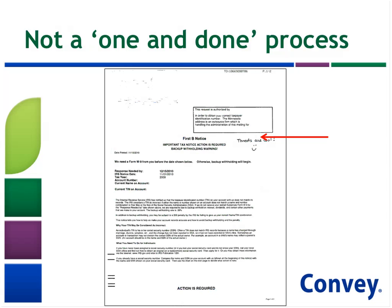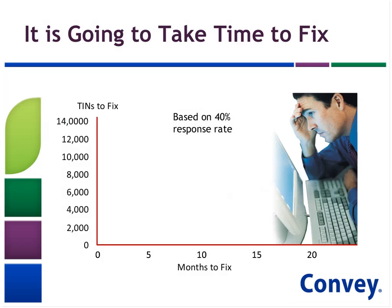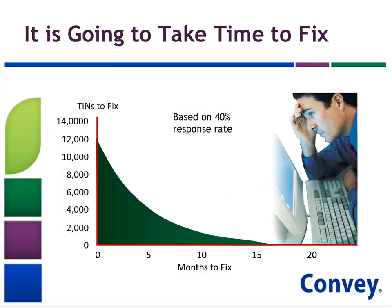This is an example of an actual first B-Notice. So it's just an example of collecting correct information. People don't always respond with the information because they don't see it as a legitimate request, or they don't feel like they need to make the time to do this. And that's why it takes time to fix. Based on a 40% response rate, roughly 13,000 TINs would take about 18 months. So depending on where you sit and where your data is, probably not quite this bad. It could take you a very long time to correct this information.